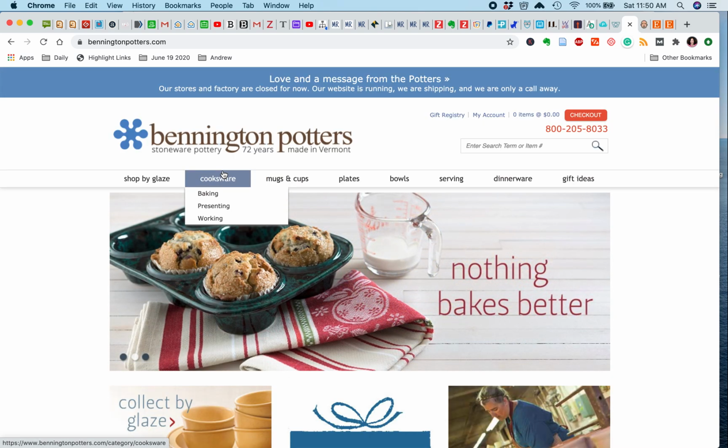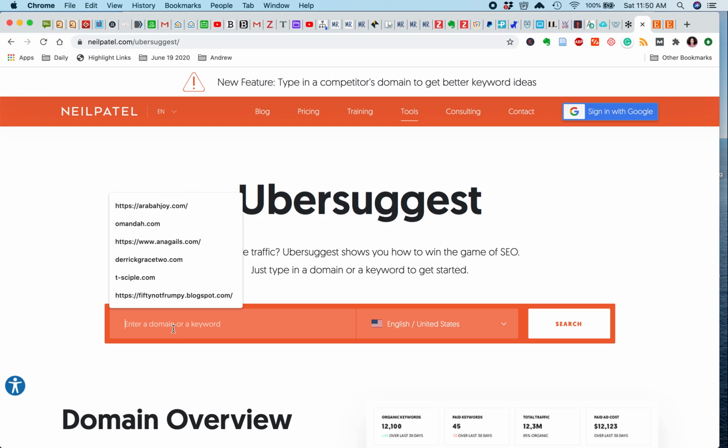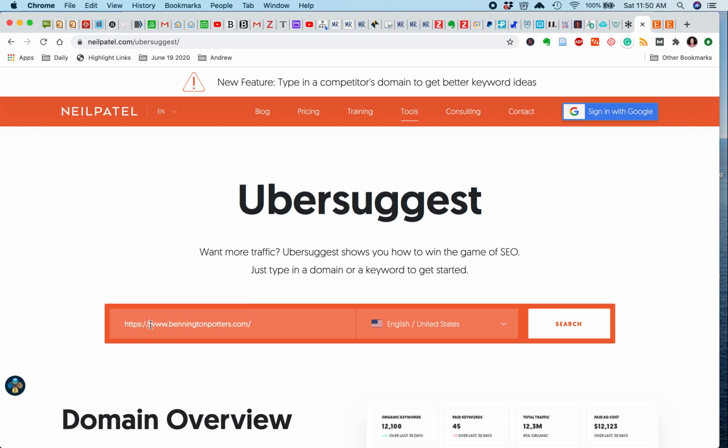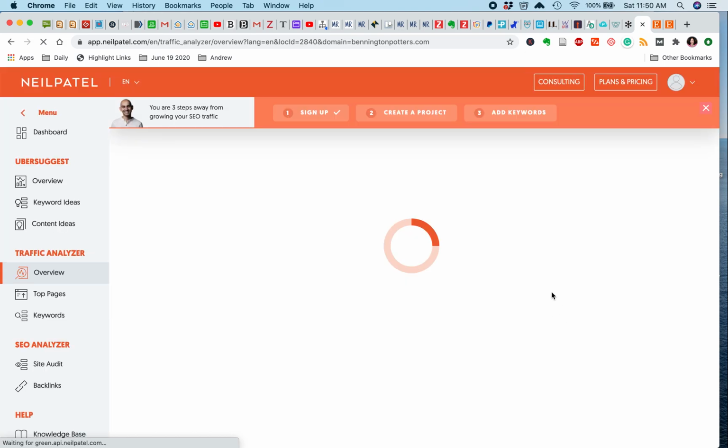Bennington Potters. So Command L will highlight that. Command C will copy it. We'll go back over here. We'll paste it with Command V. And delete all this extra stuff at the front because his app does not like that. And search for it. What this does, this app offers you what the top selling pages are on a website, the most visited website pages for a certain domain.